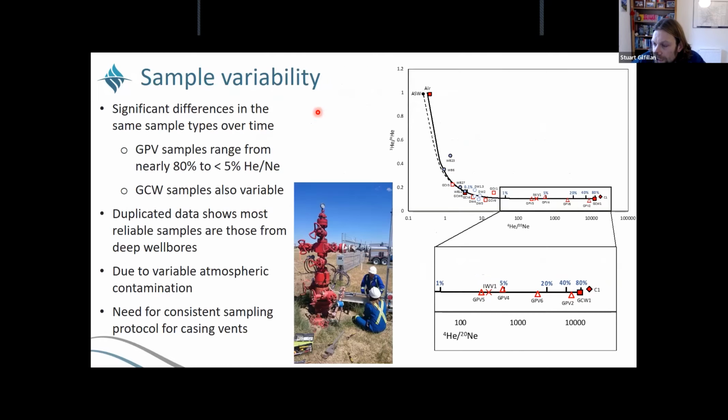One other thing worth pointing out is that you also see quite a bit of variability in some of the samples, even from the same sampling points in the same wells. It's particularly the case for the surface casing vents, which are these things popping up off the side of the well. And these are typically in Canada left open just to vent the casing gases to the atmosphere to prevent pressure buildup.